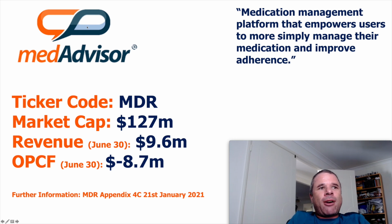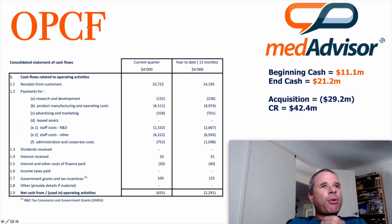So you can look at their Appendix 4C. They released that on the 21st of January, so they're one of the first companies to release their Appendix 4C, and in my opinion that's a good thing, to get your Appendix 4C out there before the rush towards the end of the month. So this is the operational cash flow for the most recent quarter.